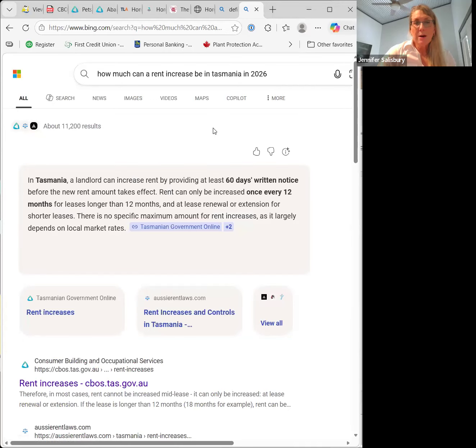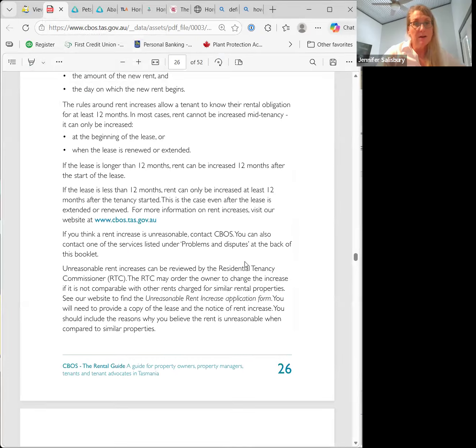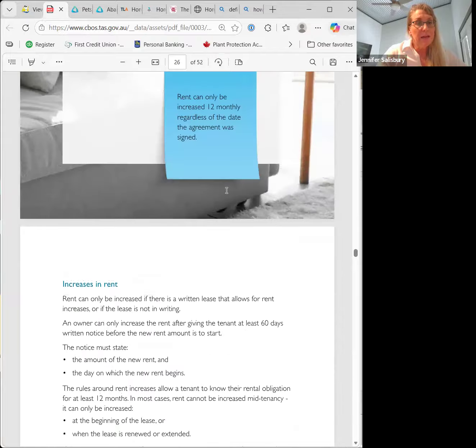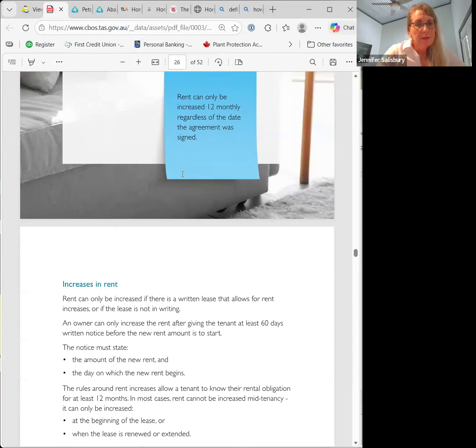No specific maximum amount for rent increases. It largely depends on market local rates. Okay. So it doesn't actually have an amount there. There's no calculation. And I did not see a late fee either. A late fee or a grace payment, grace penalty. Grace period. Yeah, I don't see it.